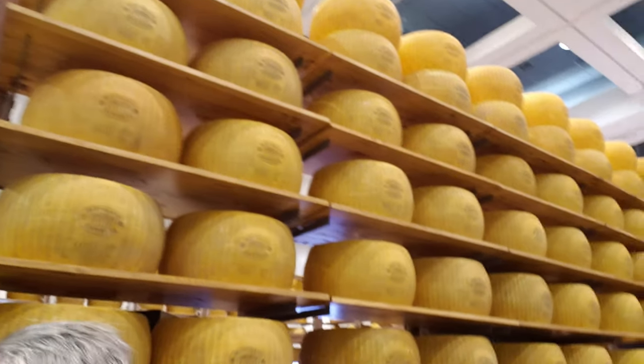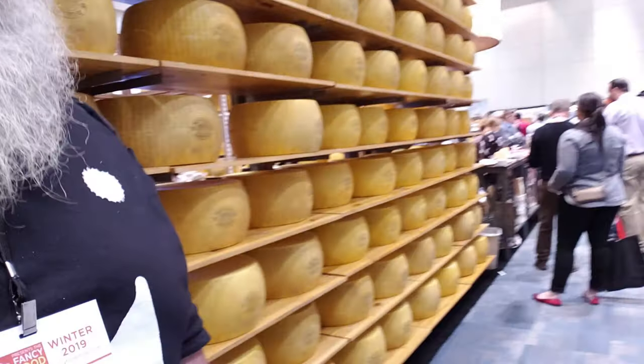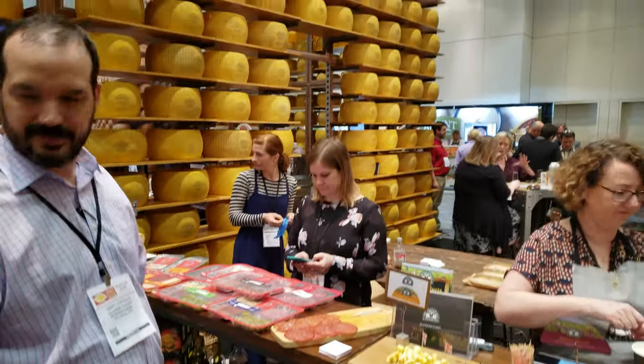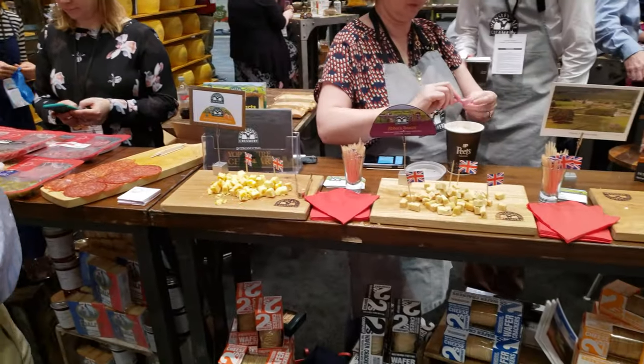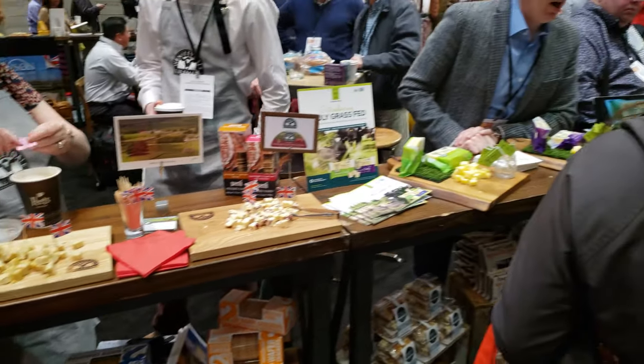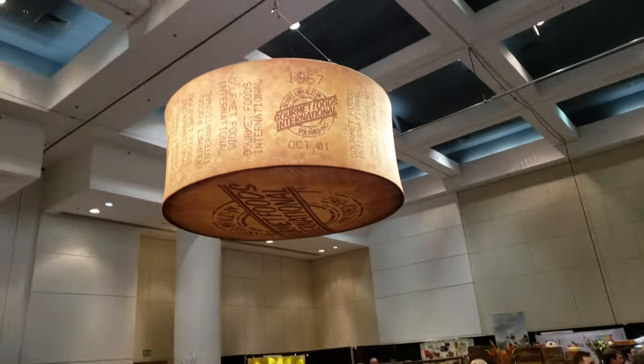Just discovered a giant wall of cheese. How delicious is that? Amazing. Cheese. The whole cheese room. This is Catherine. We're gonna be here all day. I know. Giant wheel of cheese.